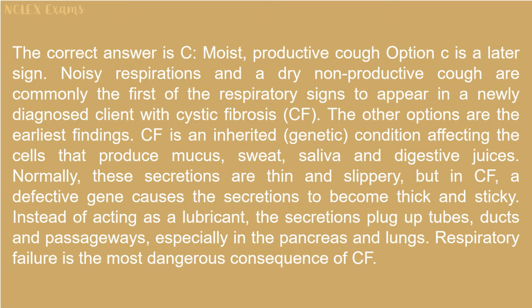The correct answer is C. Moist, productive cough. Option C is a later sign. Noisy respirations and a dry non-productive cough are commonly the first of the respiratory signs to appear in a newly diagnosed client with cystic fibrosis (CF). The other options are the earliest findings.